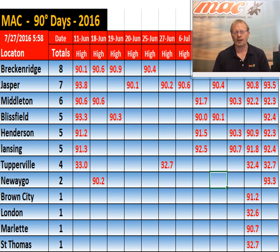Maybe today in a couple of spots we could hit 90, but for the most part it looks like mid to upper 80s today. And then we'll stay mainly in the 80s for the rest of the week into the weekend. But then later next week looks like we could get warm again with more opportunities for 90-degree days.